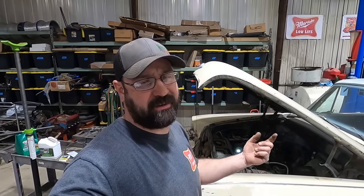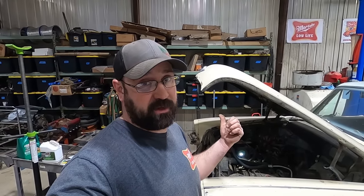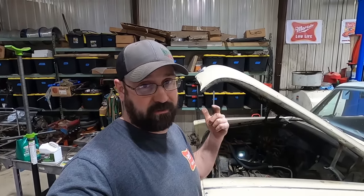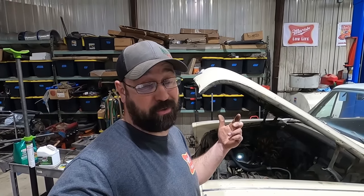I've never seen a double groove pulley actually used. I see a lot of them, but it seems like there's never two belts on the power steering. I don't know if it never existed or what, but let's put an alternator and fan belt on there, because if we lose that, we don't get charging and we don't get coolant flowing and we don't get a fan going over the radiator. So that's a pretty important one.